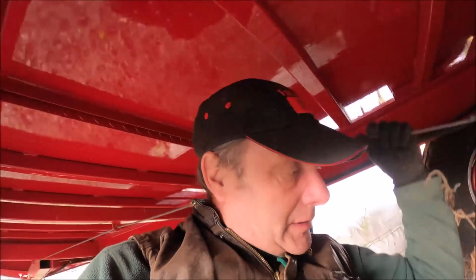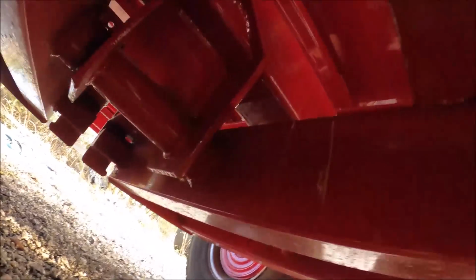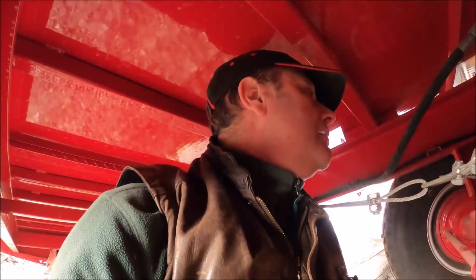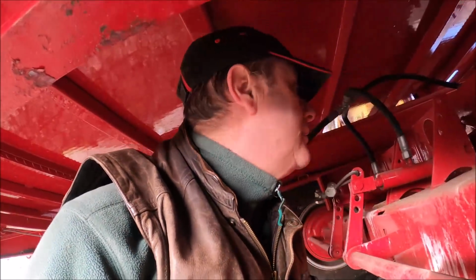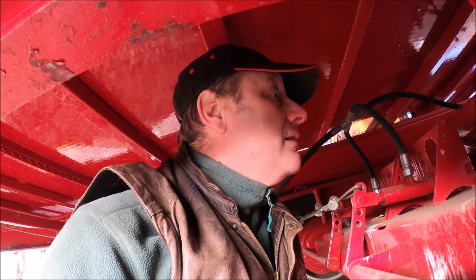Okay, shout if you spot a grease nipple. Grease nipple? Anybody? I was convinced there would be grease points on there somewhere. Perhaps I've got to look from the back. I'll get out and get back in again.